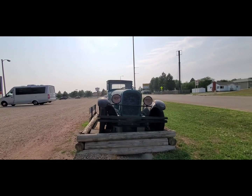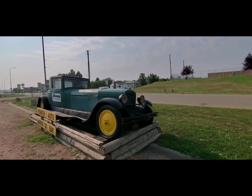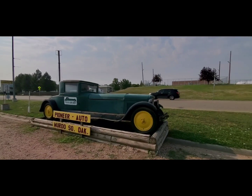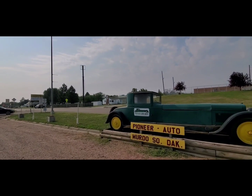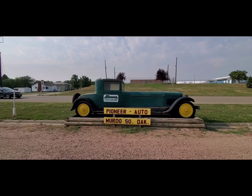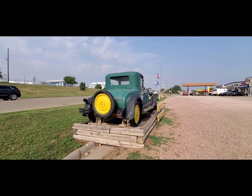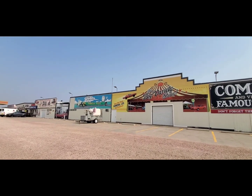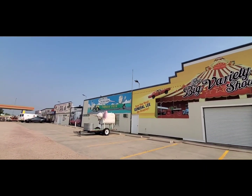Okay, here's this old car out here at the front. This is interesting how they abbreviate S-O-D-A-K. Back side, and then here's something else. The big variety show. Welcome to the big show.